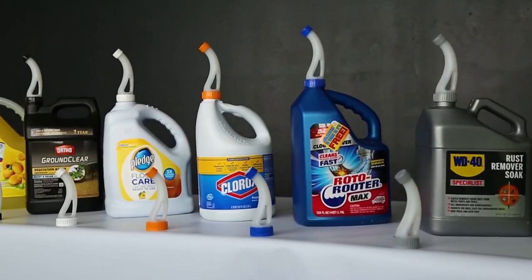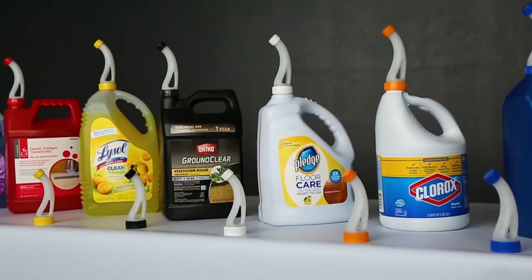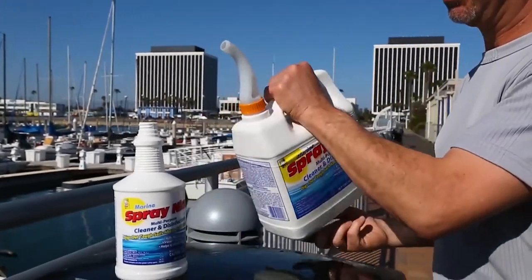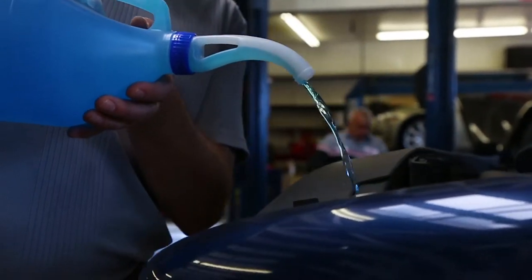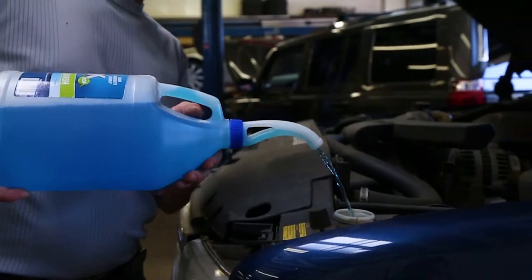At the workplace, the No-Spill Spout makes refilling cleaning products and liquids easy and time efficient. Perfect to organize and care for marine applications without spilling anything into our precious oceans. And of course, the No-Spill Spout is a perfect fit for the garage and automotive industries.